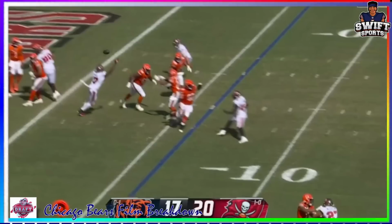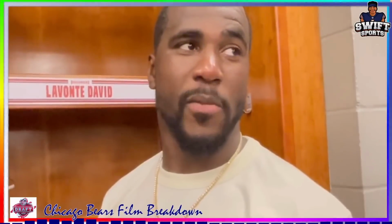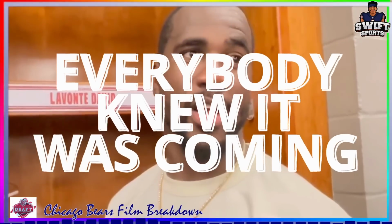The Bucks saw it coming, plain and simple. They called a screen, the same formation. Everybody knew what was coming.